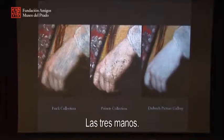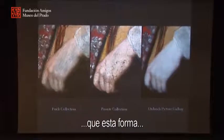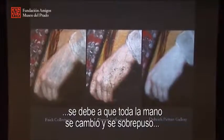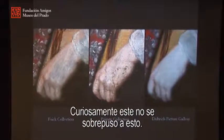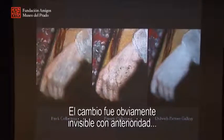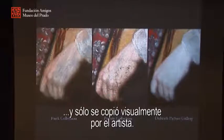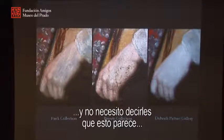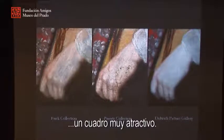The three hands. What I find curious is, I explained to you before that this shape is due to the entire hand being changed and overlapping onto this color below. Curiously, though, this does not overlap onto this. The change was obviously very early on visible and was simply copied visually by the artist. This is the Dulwich Picture Gallery, and I don't need to tell you that this looks like a rubber glove. It's not an appealing piece of painting.